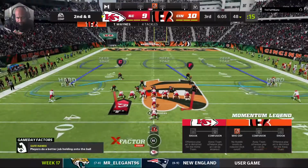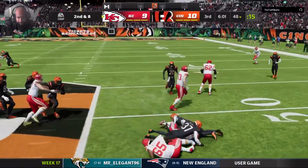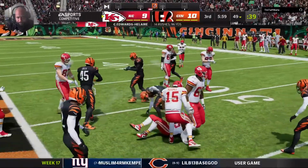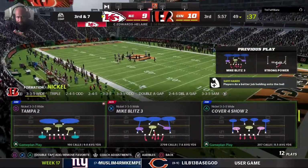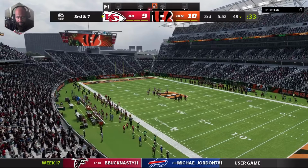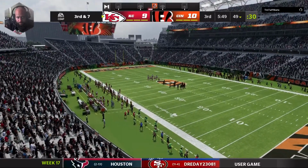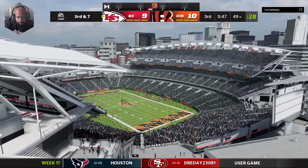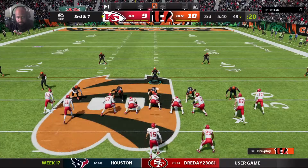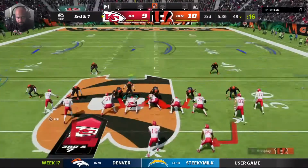Here's Edwards-Helaire. And nowhere really to go there. He'll take this up just shy of midfield. They follow up the gain of 2 with a gain of 1 that time. Not the kind of gain that will go absolutely crazy for, but it's the kind of gain that you need to have when you're running back in the NFL. And Clyde Edwards-Helaire, with that low center of gravity and strength, he's going to get those tough, gritty yards for you when necessary.